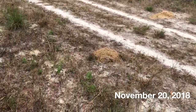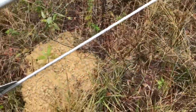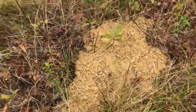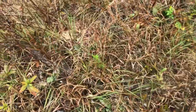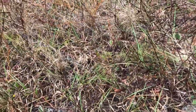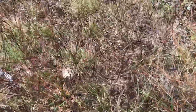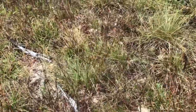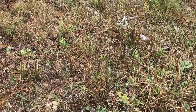Okay, I've just tracked a pine and I saw this slide here and he's moving up that slide, as you can see. I don't know if he was looking for that pocket gopher mound, but it probably disturbed it. Let him go on his way.